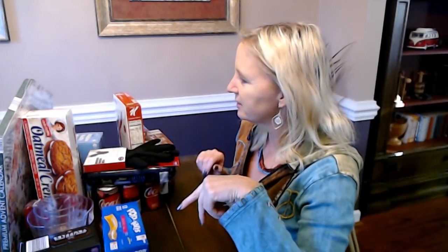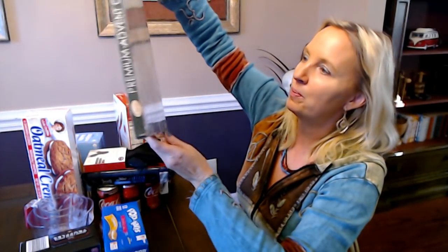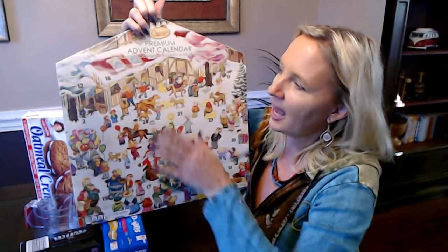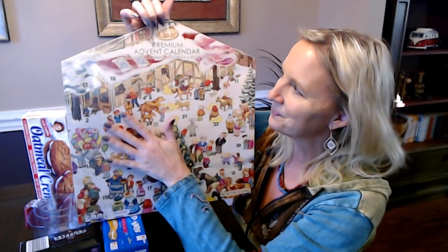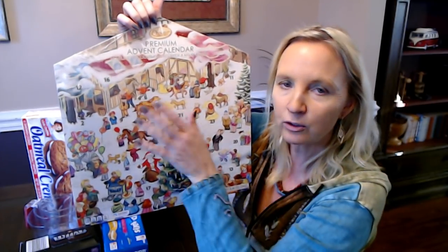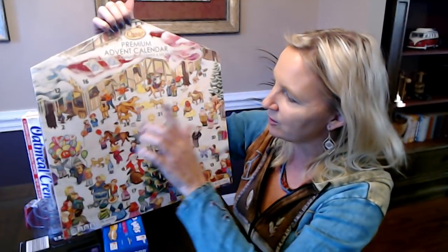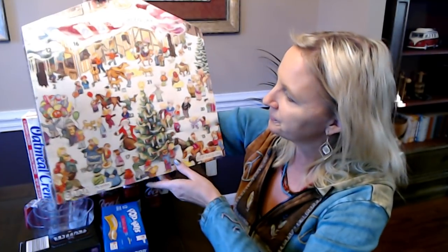Do I have any more crinkly stuff? Not really, but I do have this one thing here. It's not crinkly at all, but it does make a little noise. This is the premium advent calendar that they have at Aldi from Schoker, which is an Aldi brand. This has 24 little German chocolates in it. They are so good. They're so delicious. So here you have all of the dates between December 1st and December 24th on here. And they're just placed at random, so you just have to find the date on here.